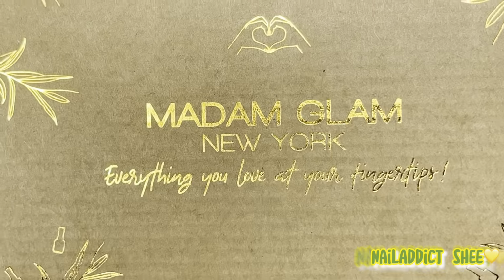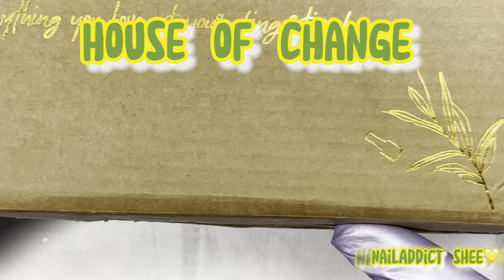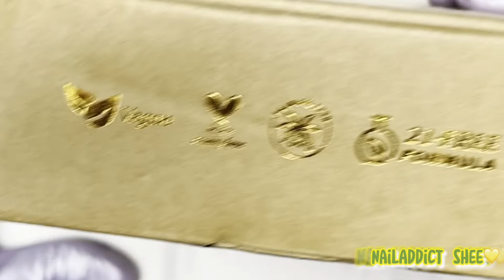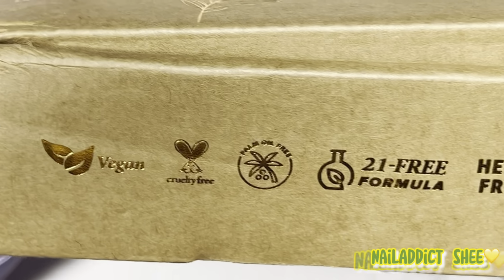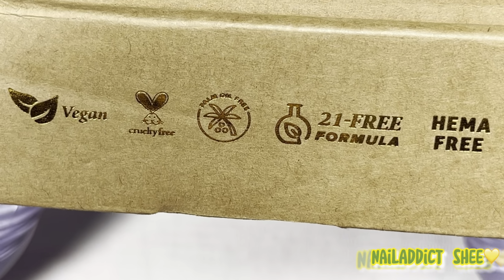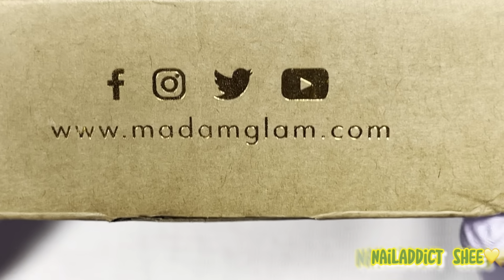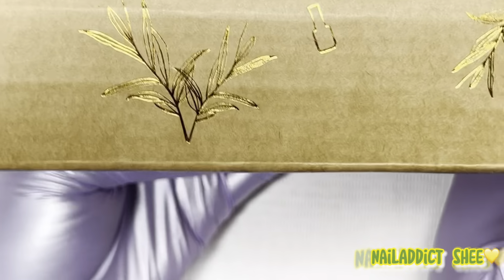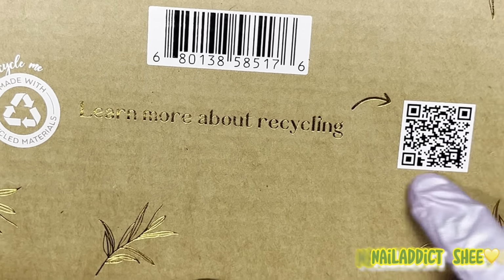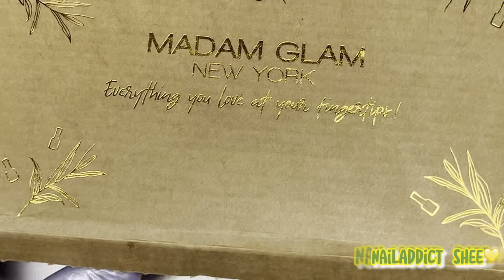So guys, I have Madam Glam New York's September collection, House of Change, and I'm just getting into this box. They changed it like the last month, and I love the brown to it. I love the gold. They always do their gold accent. They are vegan, cruelty, palm oil, 21 formula, and henna free. These are their socials, but this box is just giving definite autumn, fall vibes. I love it. So cute. It's just a very nice package here. You can also use this QR code to learn more about recycling the box, but I keep mine.